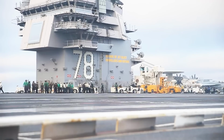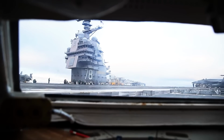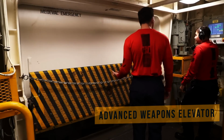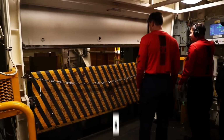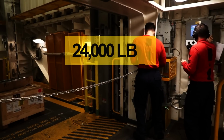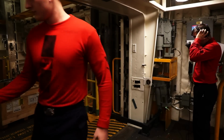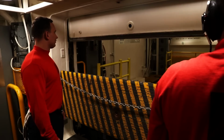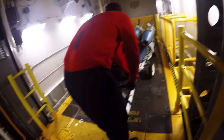Among the most delayed and scrutinized innovations aboard the Ford-class carrier was the implementation of the Advanced Weapons Elevators. These systems are essential for combat readiness, with 11 elevators each capable of transporting up to 24,000 pounds of ordnance at speeds of 150 feet per minute. Their purpose is to rapidly move munitions from deep within the ship's magazines up to the flight deck, dramatically slashing rearming times from hours to mere minutes.